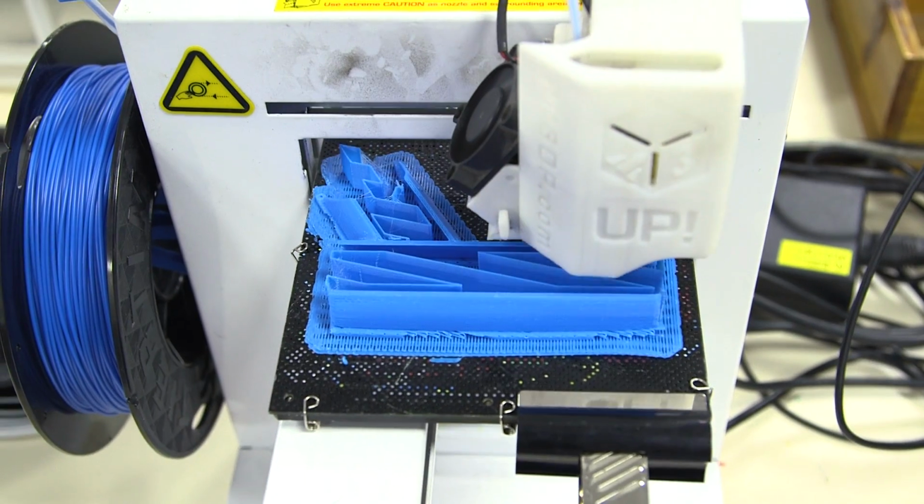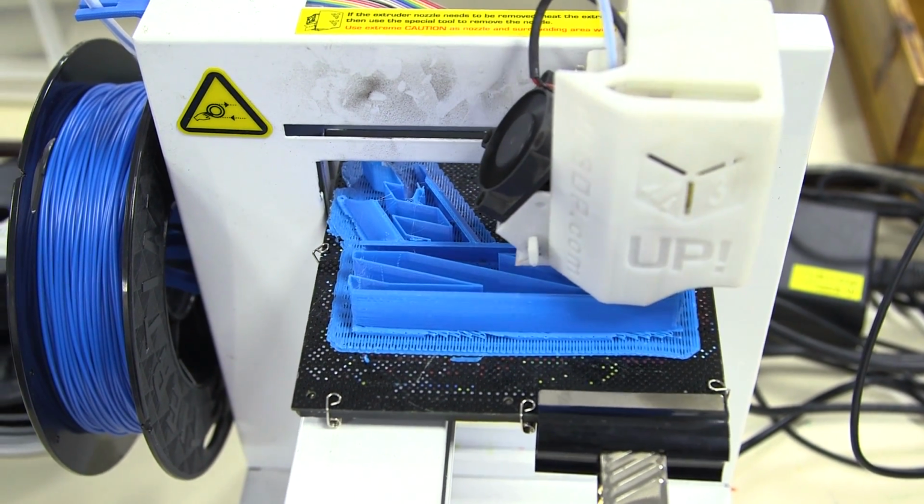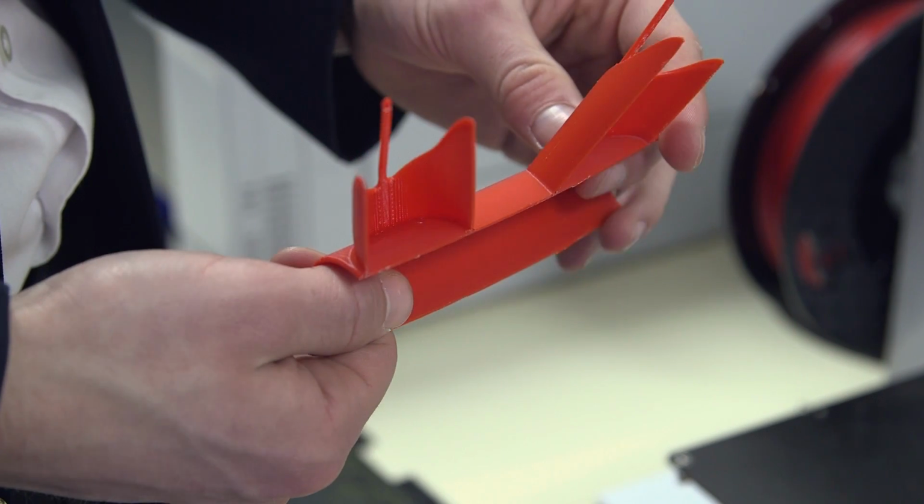Okay, and how do we make the prototype? Well, we've got the 3D printers in plastic just over there, and they've been printing this one throughout today. So the first draft's being printed as we speak? Yeah.